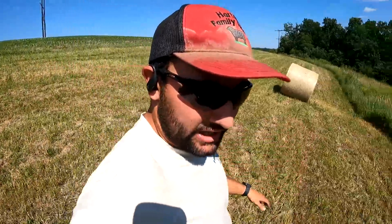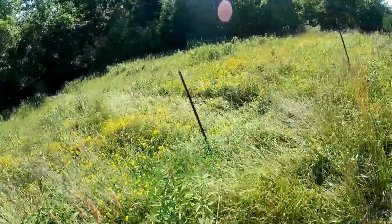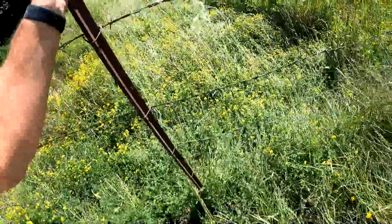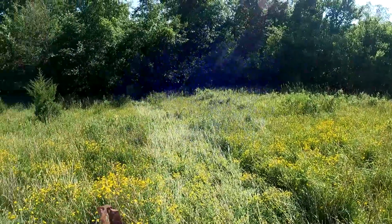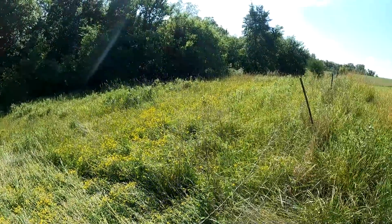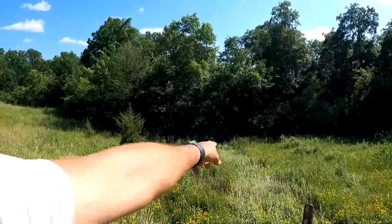I hate baling in hills. Gosh darn it. Lost a bale. It's in there. Ran right over this. Probably snapped this stake. We might be all right. For sure need to pound these in and tension these back up. Gosh darn it. Yeah, we're not getting that one back.